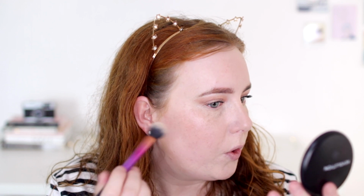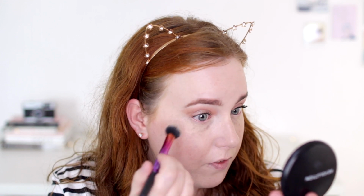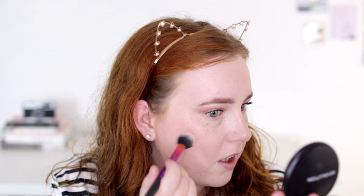There are some areas on my face where my redness is still peeking through a bit, so I'm just going to take the Revolution Pro Powder Foundation. This is the shade F2, and I'm going to use a really small amount of this and lightly tap it where I want a bit more coverage. I do really like the concept of this powder, but sometimes when I use it, it can go a little bit cakey, so I have to be very, very careful.